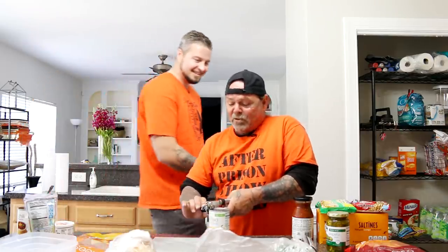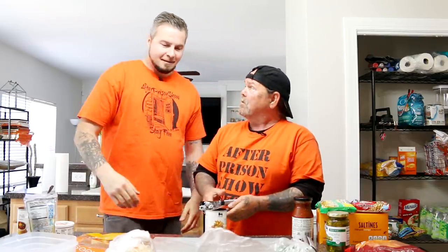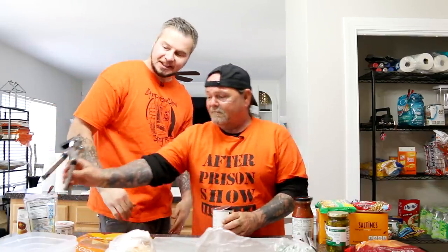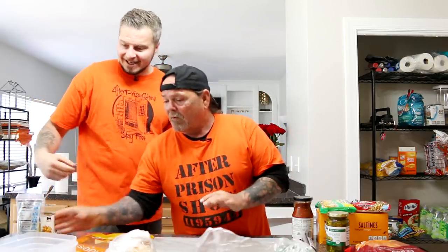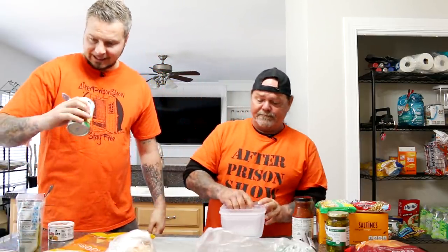Oh, my God. Yeah, you can make a nice tool with this. This would be an everything tool. Man escapes prison using only a can opener on the next episode of After Prison Show. My God.